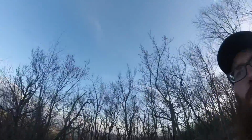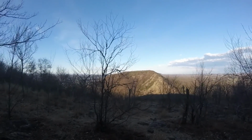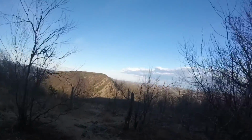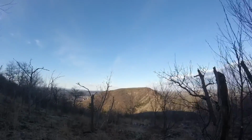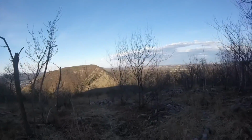So this view is pretty cool too. Man, it's pretty cool for what it is. So I'll show you guys what I'm looking at right here. Pretty cool. Not too bad either. It's not too bad of a day. Gotta be careful with these rocks and snakes.